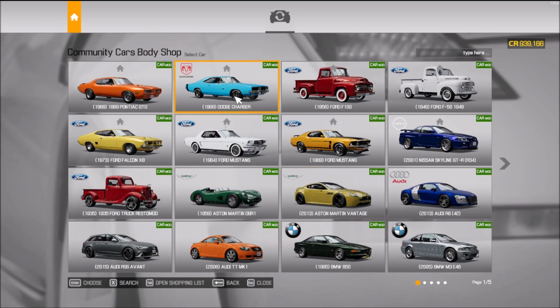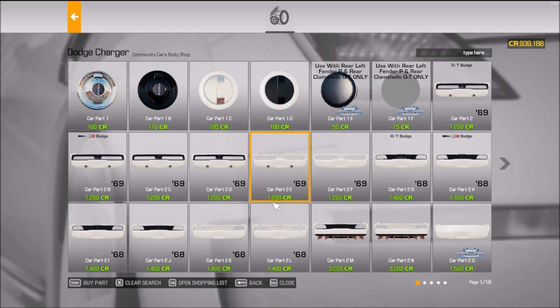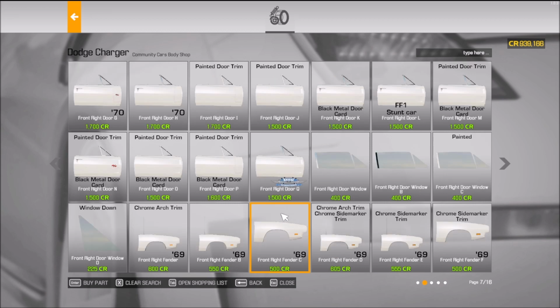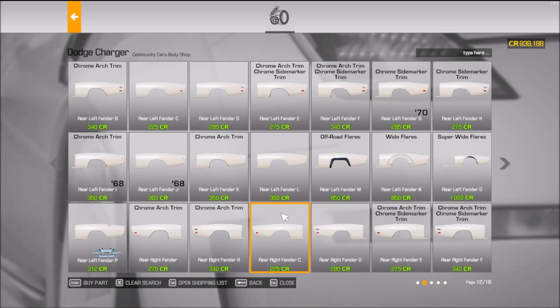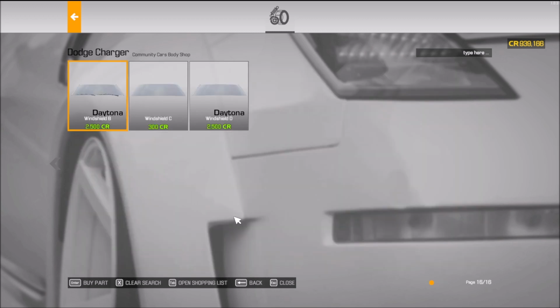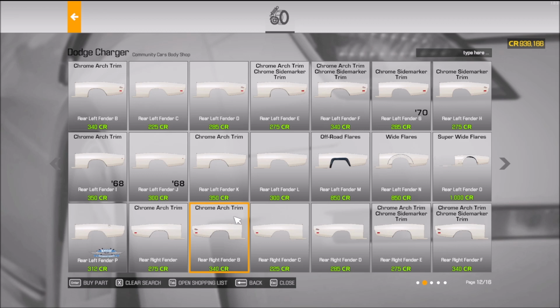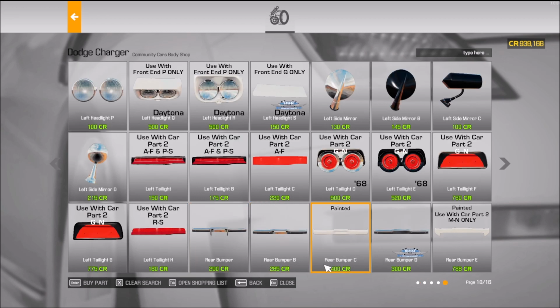So let's take a quick look here. Open shopping list, rear bumper B. Doesn't say. Doesn't say. So many different options on this car. I just love it. I passed right by it, didn't I? Rear bumper. Okay, so rear bumper B does not have painted, that's not it, or the international bumper, NASCAR. Okay, so we should be pretty good.